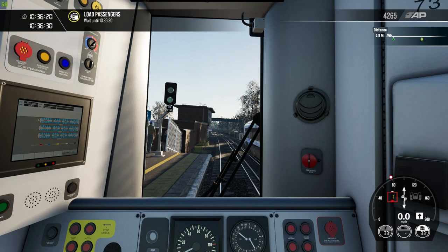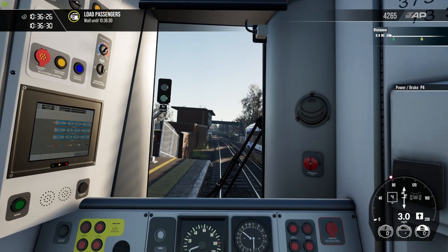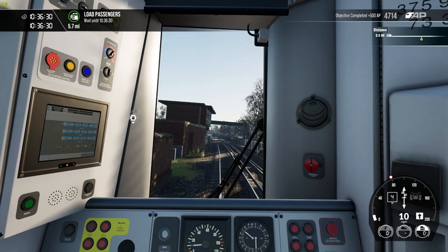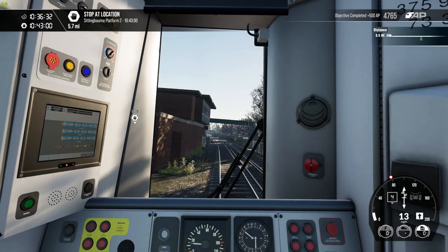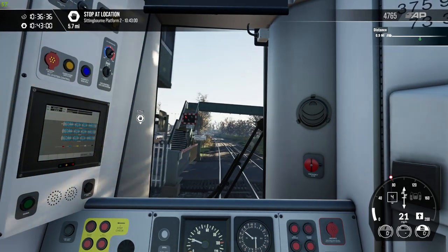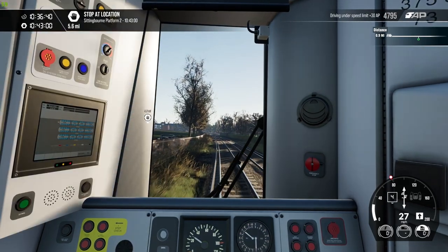Right. We shall be making our way. Full speed. Oh, we got up to 80 miles an hour. And we have 5.7 miles to go. So we can have an even longer cup of tea and more biscuits. It's a winning formula, I would say.